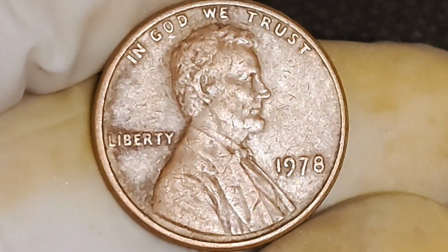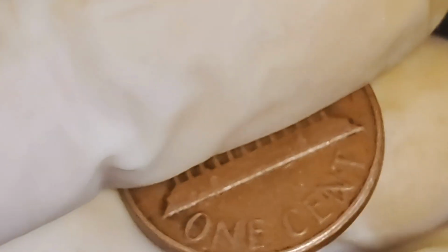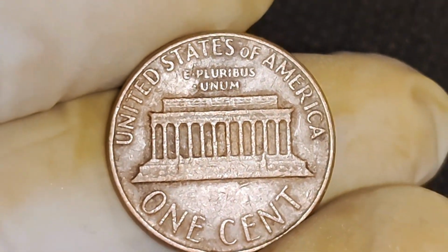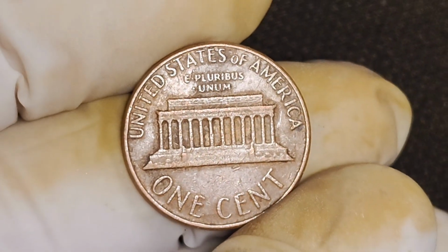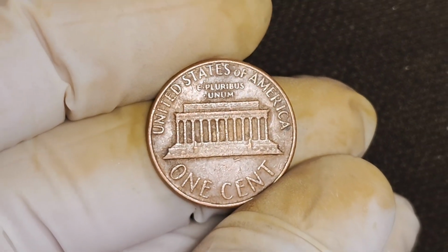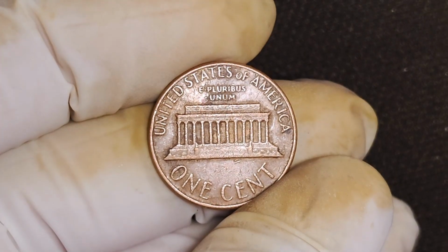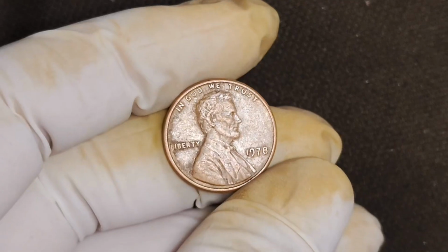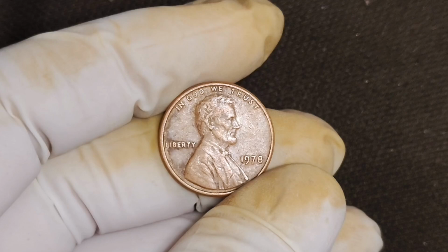Alright, so let's talk about this 1978 no mint mark Lincoln penny. First things first, if you're picturing a regular, run-of-the-mill penny, just hold up. The regular old 1978 penny, produced by the US Mint, is worth exactly 1 cent. But here's where things get interesting. Not all 1978 pennies are created equal.